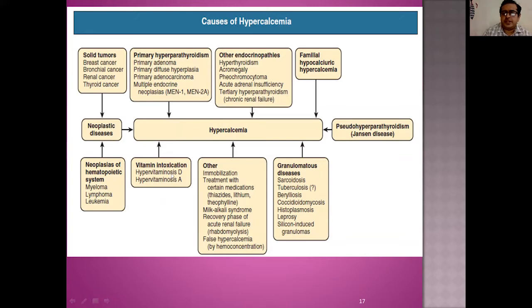Vitamin D intoxication and hypervitaminosis A can result in hypercalcemia. On the other hand, we can have immobilization, which results in bony mobilization of calcium, as well as certain medications which decrease urinary calcium excretion, like thiazides, as well as very high amounts of calcium being taken, like in the milk alkali syndrome, or in the recovery phase of acute renal failure, we can find calcium levels being high. False hypercalcemia can occur due to hemoconcentration.